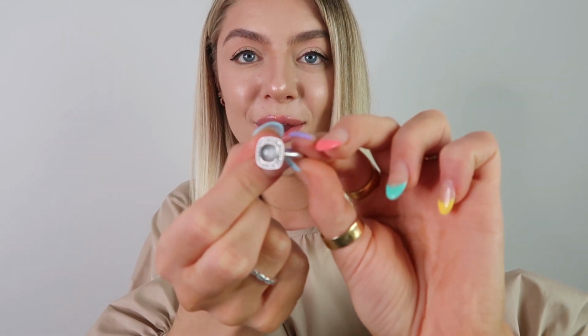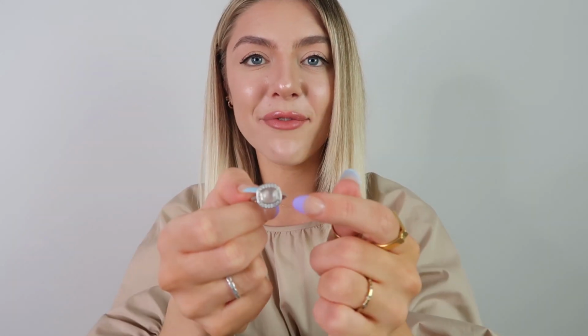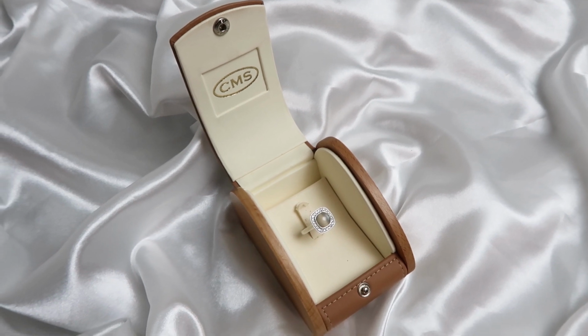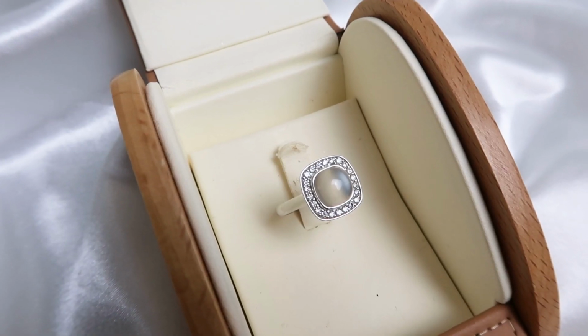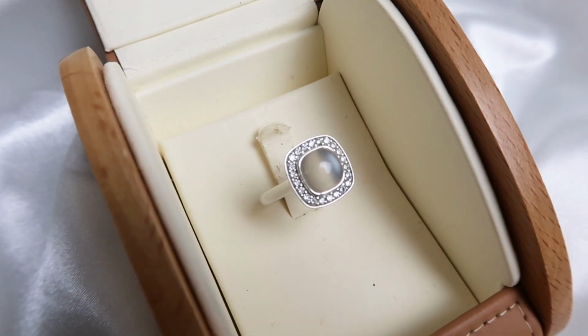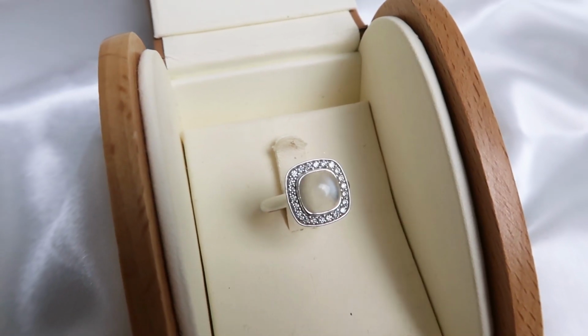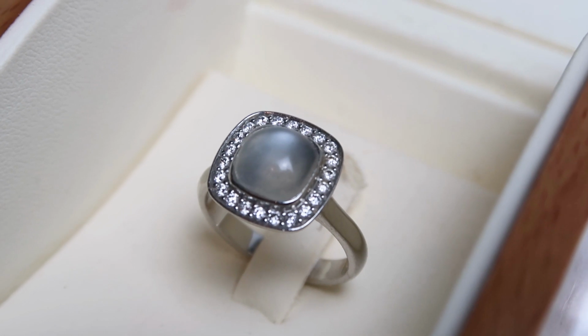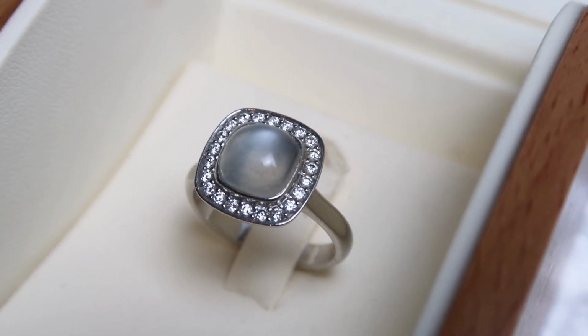Now this is a cushion cut moonstone with diamonds, and I've got diamonds on the outside of the ring there. I will be showing you a close-up somewhere just to get up close and personal with this ring because it's just so beautiful. But I was able to design this and it was such a special gift because the man that made this ring also made my mum's 18th birthday ring, so it was a really special tradition that we were able to share in, and I chose this instead of a watch.